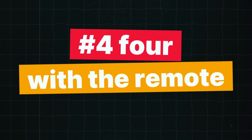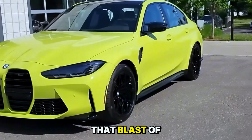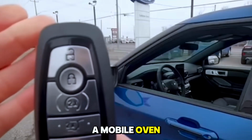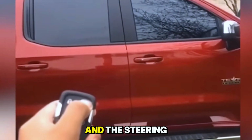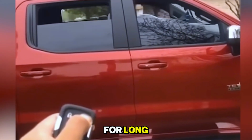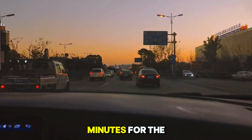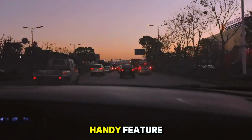Four: lower windows with the remote. In the summer, we've all felt that blast of scorching air when opening a car door, like stepping into a mobile oven. The dashboard burns, the seats steam, and the steering wheel is too hot to hold for long. Most people fumble to crank the AC to max, but it takes minutes for the cabin to cool. What many don't know is that a lot of cars have a handy feature.